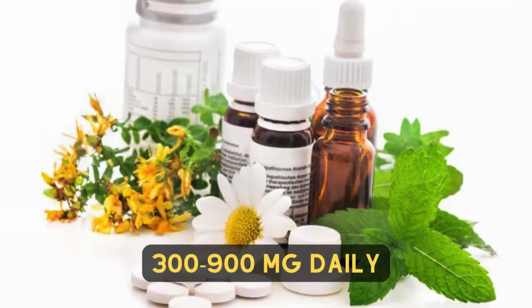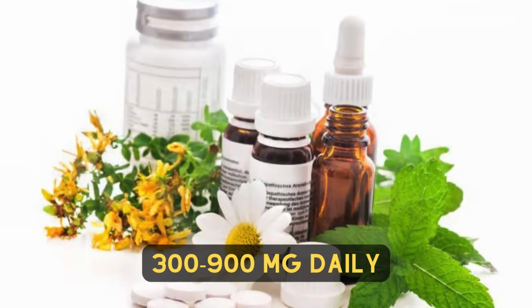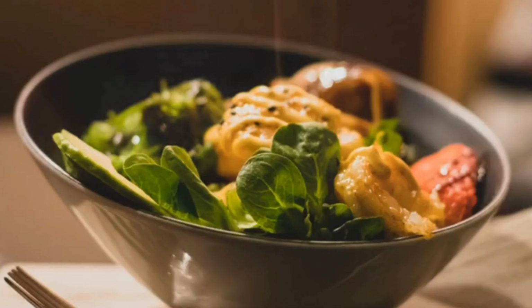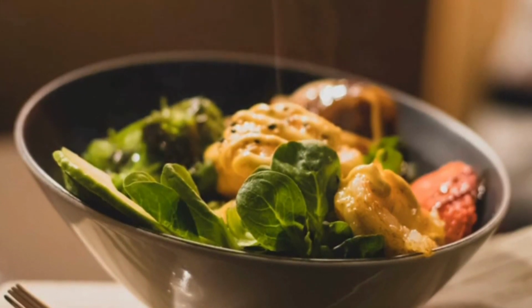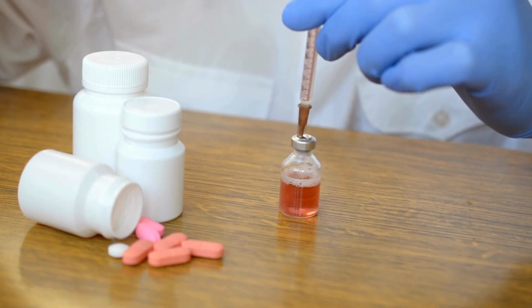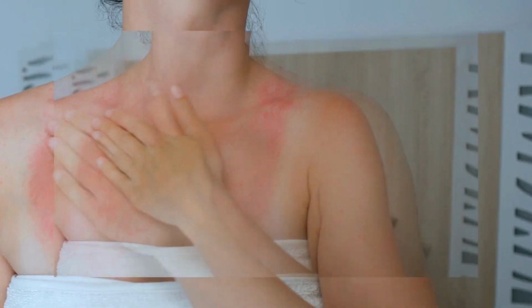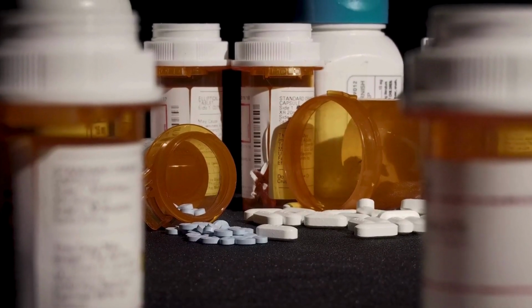Dosages for St. John's Wort can vary, but typically amounts range from 300 to 900 milligrams daily, divided into doses throughout the day. It is often taken with meals, and dosing intervals typically involve dividing the daily dose into 2 or 3 administrations. Common side effects encompass sunburn, skin rashes, gastrointestinal upset, and potential interactions with other medications.